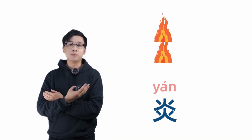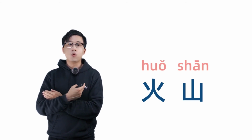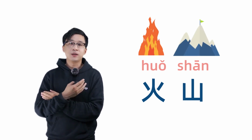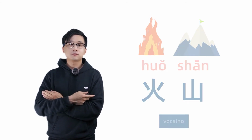炎, fire on top of fire. 炎, flame. And of course, like English, from the word flame we get inflammation. In Chinese, it's almost the same logic. 炎 derives the meaning inflammation. 火山. This is a combination, a word, 火山. 火 is fire and 山 is mountain.